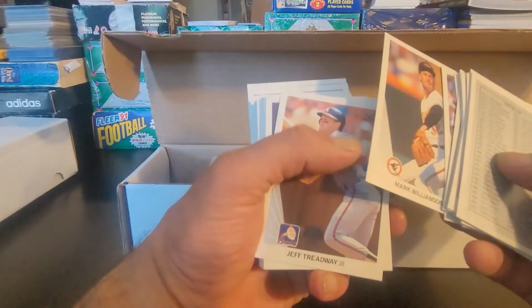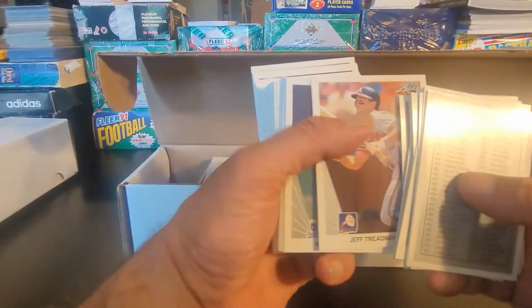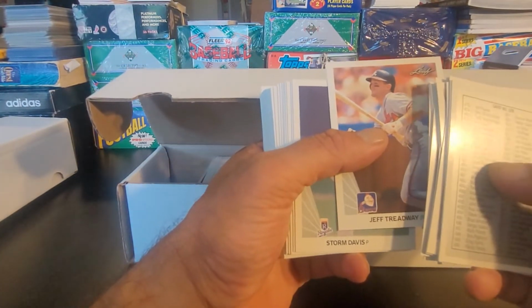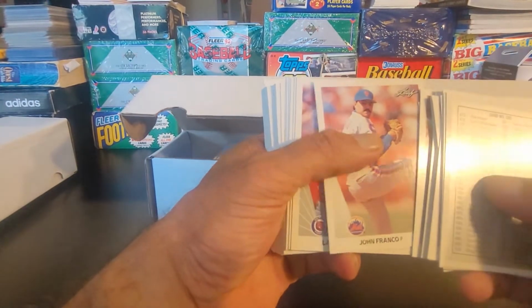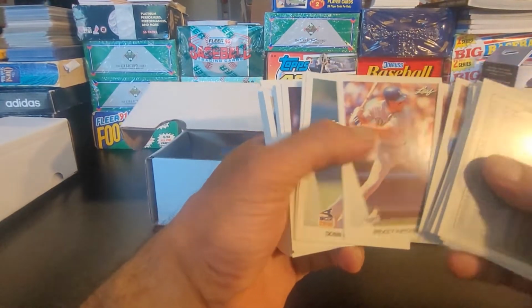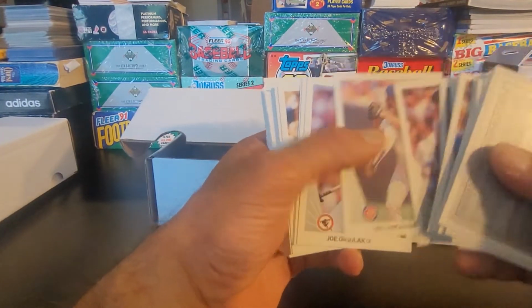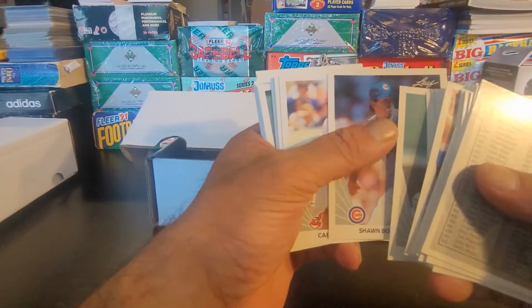Now, I will say that these cards are in really sharp condition, so that's a good sign. If I'm going to be doing set fillers on eBay or something like that, these are definitely things that would be great up on there. Got Jeff Treadway, Storm Davis, John Franco, Larry Sheets, Wallace Johnson, Candy Maldonado, Mickey Hatcher, Don Paul, Larry Anderson, Scott Bailes, Jack Armstrong, Jerry Reed, Les Lancaster, Joe Orsolak, Dana Kiecker, Sean Boesky.